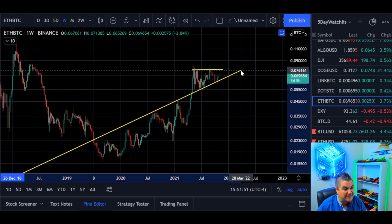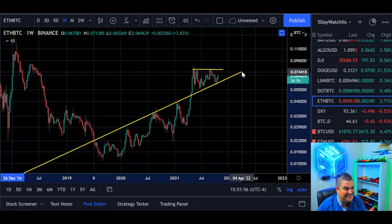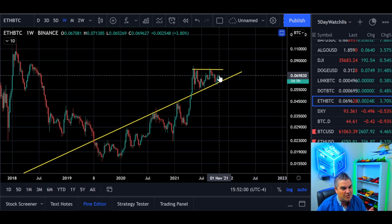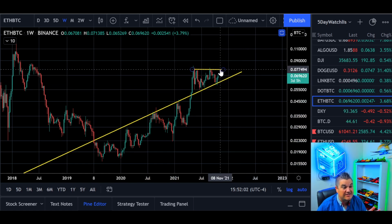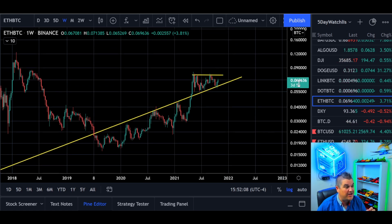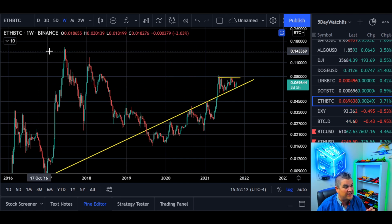So here is that same trend line, relatively untouched by my shaky hands here. So here's 2022. So do we break out in the next couple weeks against Bitcoin? Well, maybe, but let's get back to that valuation. What would that be if we make it back to all-time highs? Because I know you're wondering what the hell that price would be.